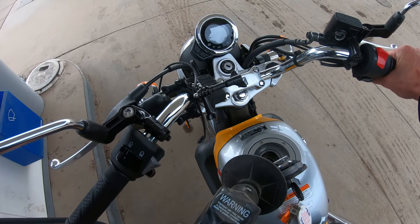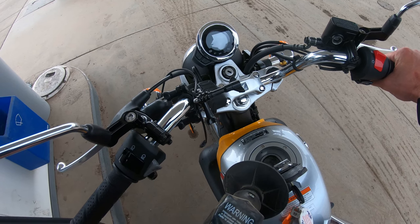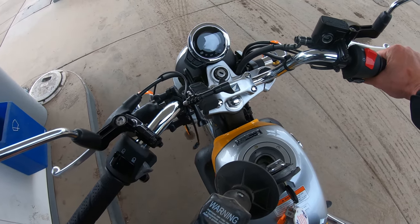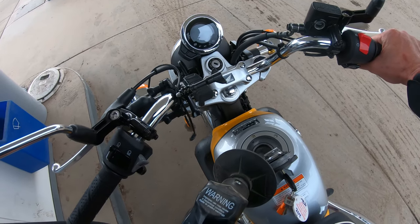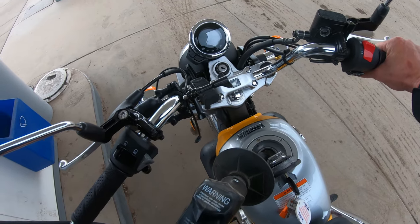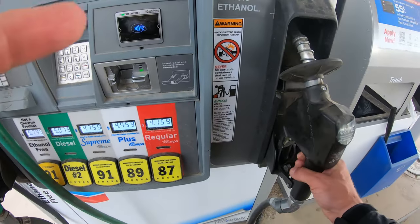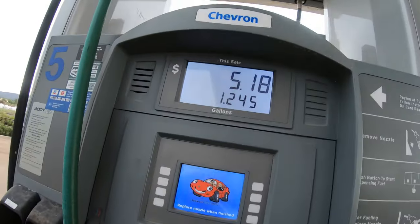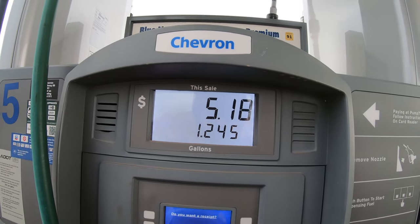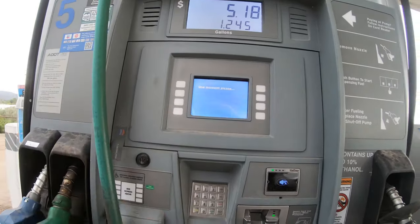Did a lot of speeds. The lowest I got was like 50 in some places, unless I was pulling a hill or something, but got up to 63 at one point. So I have a new high speed record for this bike, 63 miles an hour. That's crazy, to get 63 miles an hour out of a 125cc motor. So $5.18, 1.24 gallons. Do I want a receipt? Yes, please.